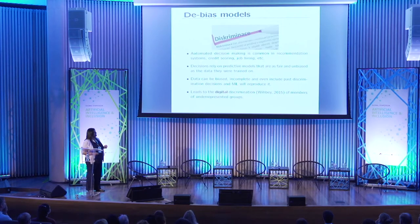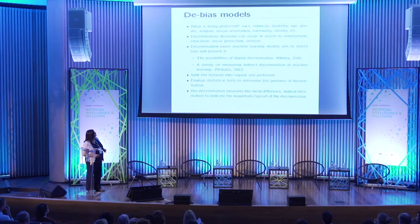Debiasing: automated decision-making is common in recommendation systems, credit scoring. Decisions rely on predictive models that are as fair and unbiased as the data they were trained on. Bias in, bias out. Data can be biased, it can be incomplete, and it can even include biased decisions. If your outcome variable, the label, has biased decisions, you will retrieve that in your model. This leads to digital discrimination, as coined by Wiebe in 2015, of members of underrepresented groups.